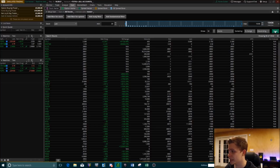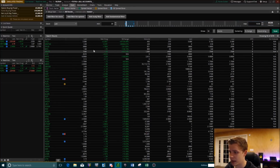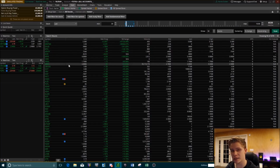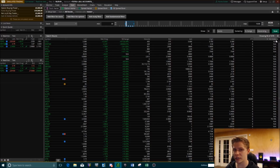If you press the scan, you'll see the only stocks that it brings back are stocks that are in between 50 cents and $10. But that's not enough. We need to add more filters because right now we have 3,378 results. That's too many to filter through.